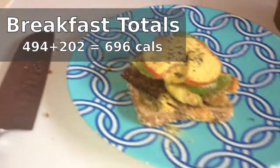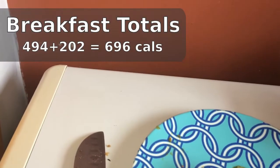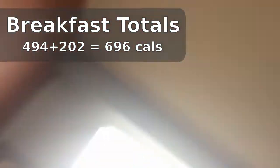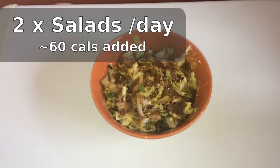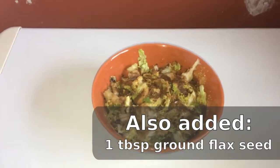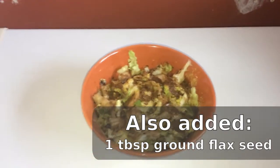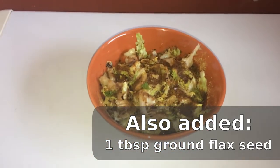So that's my open-faced sandwich there. I love the colors. Tastes good too. Try a little bite of this. Oh yeah. Almost time for lunch. So this is the salad that I always prelude both my lunch and dinner with. It's the simple salad that is just nutritional yeast and vinegar on greens.